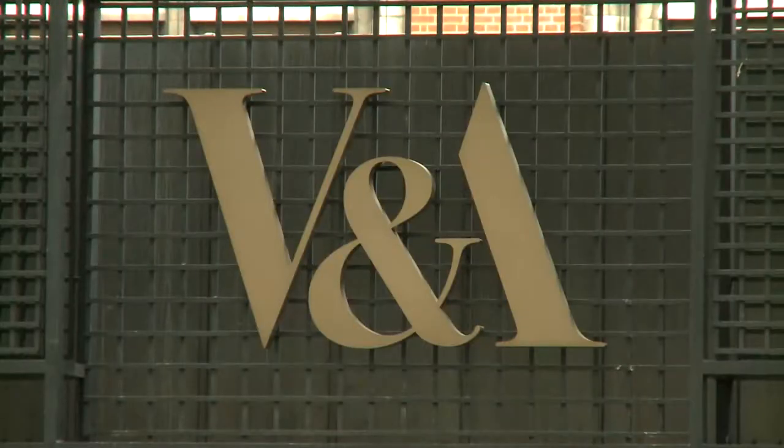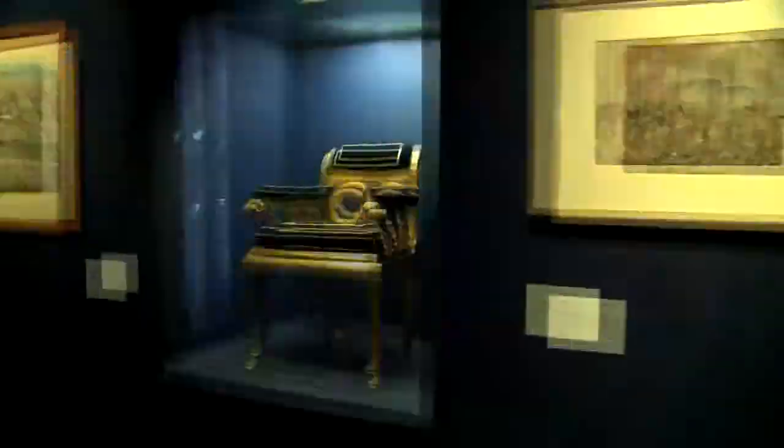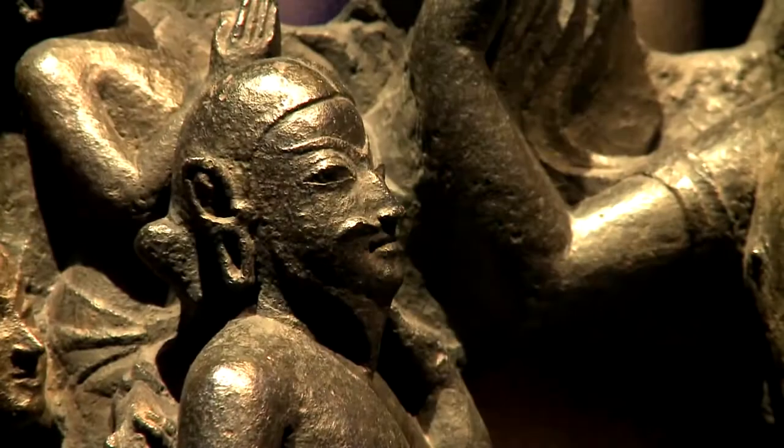The Victoria and Albert Museum in London is playing host to an extraordinary exhibition of Indian design and craftsmanship. The Maharaja's show features paintings, textiles, jewellery and more from both Indian and Western artisans. It places these artefacts in a historical timeline which shows the development of Indian culture over 200 years. The exhibition, of course, is called Maharaja, which is a very evocative term.